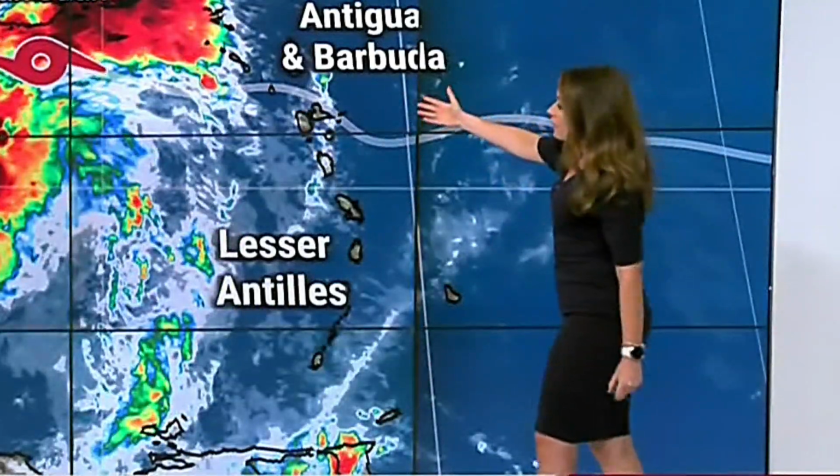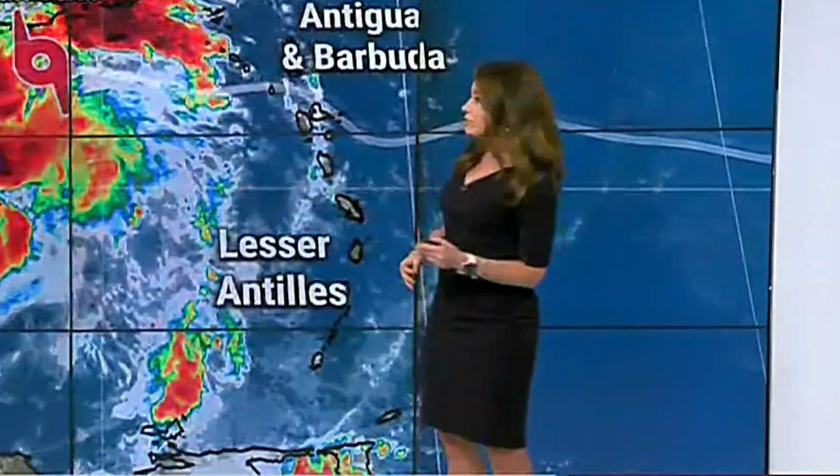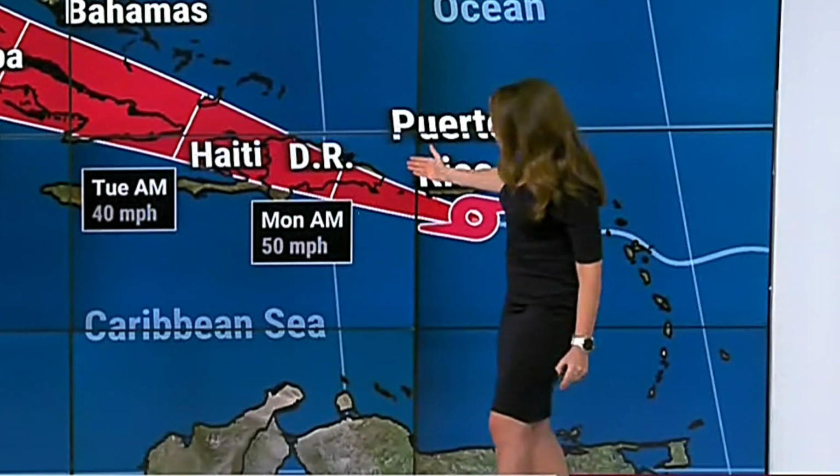And that's really our big concern for some flooding and some mudslides and some landslides in the Dominican Republic as well as Haiti. Right now, Grace has a lot of scattered convection, a lot of scattered thunderstorms across this area. It's not very organized, and it has slowed down quite a bit from what we saw yesterday as it moved over the Leeward Islands, right now bringing torrential rainfall to areas like Puerto Rico. Again, it does take that track right over those higher elevations.